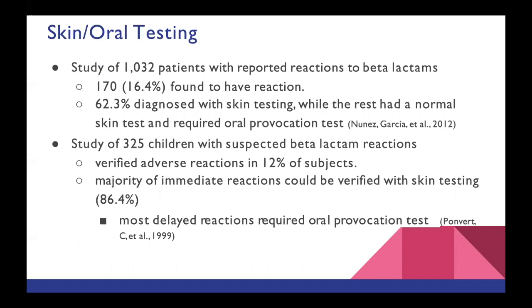A study of greater than 1,000 patients completed in 2012, of those with reported allergies to beta-lactams, found that only 16.4% had a true reaction. 62% of those were diagnosed with skin testing, while the rest had normal skin tests and required an oral test. A study of 325 children with suspected beta-lactam reactions had only 12% verified as true reactions, with the majority of those reactions being verified with skin testing and some delayed reactions requiring the oral test.